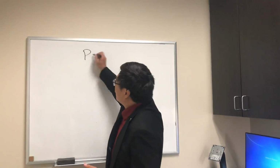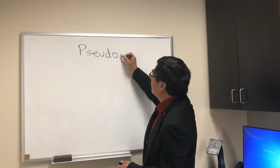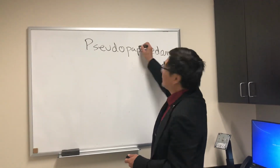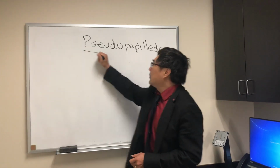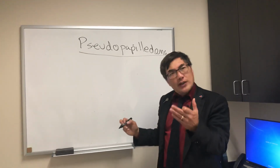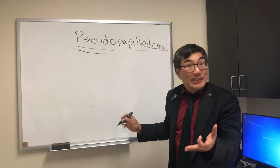Today we're going to be talking about pseudopapilledema. Pseudo means false. So pseudopapilledema means it looks like the disc is swollen, but it's not swollen. And so what could make the disc look swollen, but it isn't swollen? Before you can decide if something is pseudo, you kind of have to know what makes it real edema.